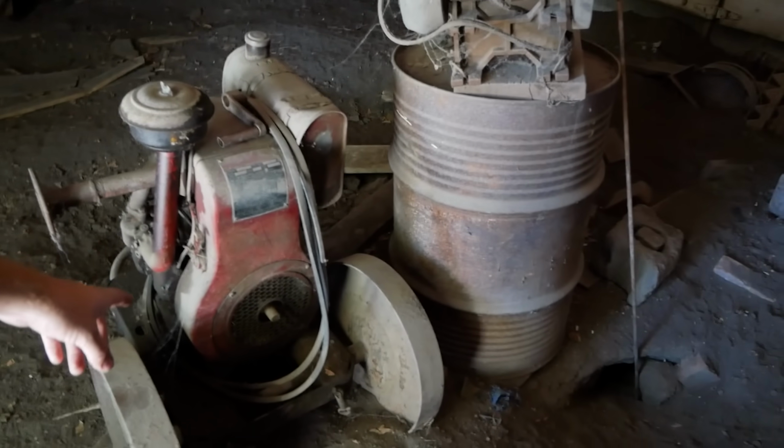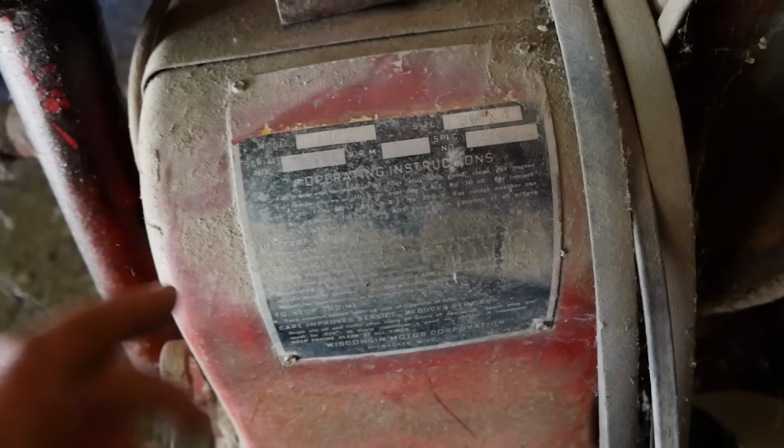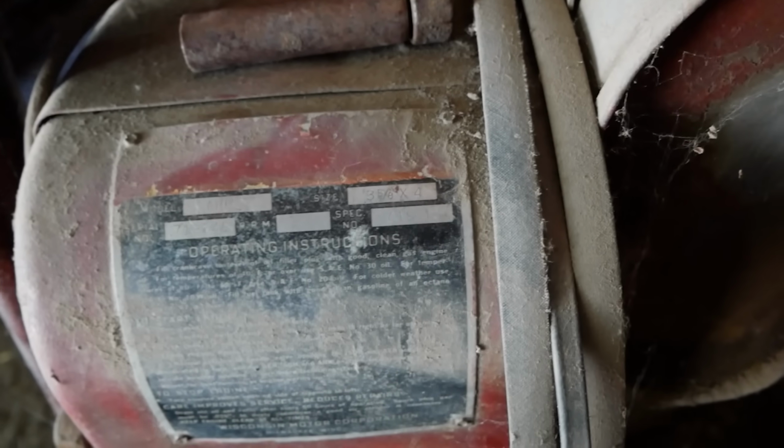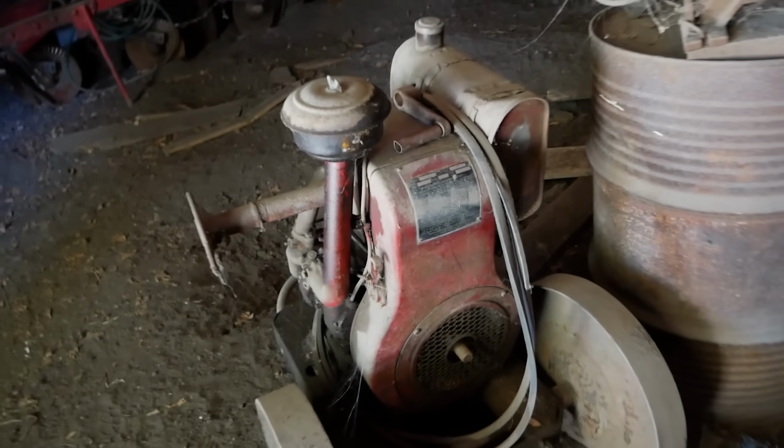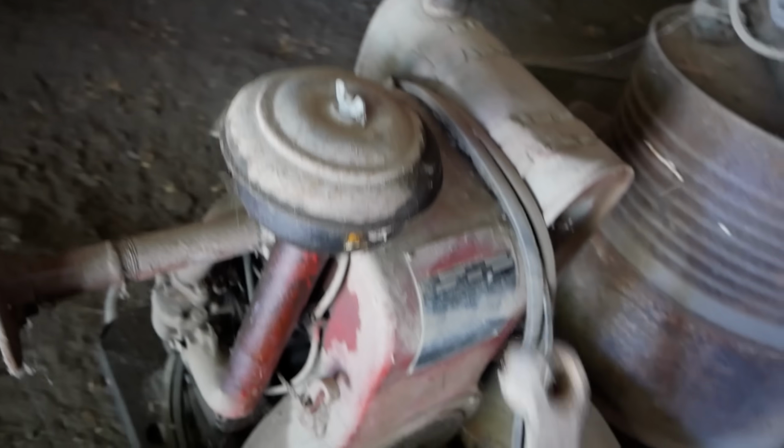Before I walk back there, it's probably worth pointing out this massive, and I mean massive, Wisconsin. This thing is huge. This is a model AHH, which is pretty appropriate for the size of this damn thing. We got a serial number 719845. The size is 3 5/8 by 4, which is your bore and stroke, and a spec number of 41901. Someone tell me in the comments, what size is this Wisconsin? Because I'm genuinely curious. I believe, unfortunately, at least for today, it is seized.